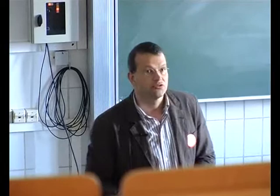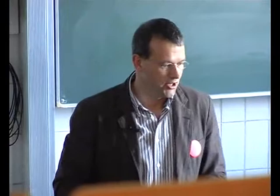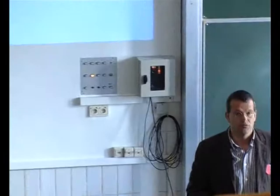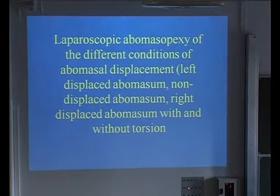What will we do today? The laparoscopic abomasopexy we will do, so no omentopexy, but the abomasopexy of the different conditions of displacement of the abomasum. So we will fix the left displaced abomasum, the non-displaced abomasum, and perhaps a right displaced abomasum. Of course, I will show you the different conditions of right abomasal displacement and how to perform this.